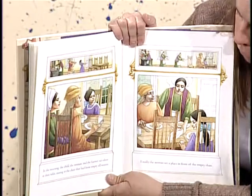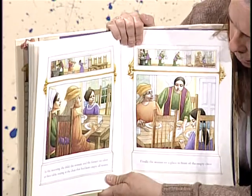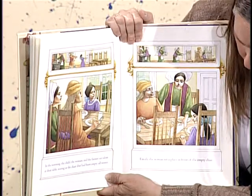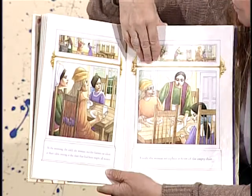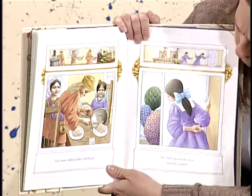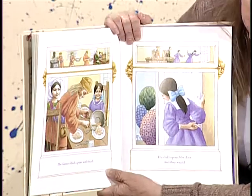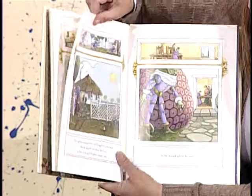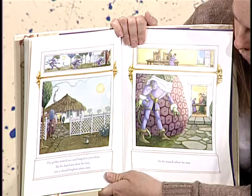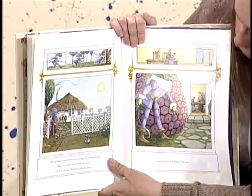In the morning, the child, the woman, and the farmer sat silent at their table, staring at the chair that had been empty all winter. Finally, the woman set a place in front of the empty chair. The farmer filled a plate with food. The child opened the door, and they waited. The goblin waited too and longed to join them, but he dared not show his face, lest it should frighten them away. So he stayed where he was.